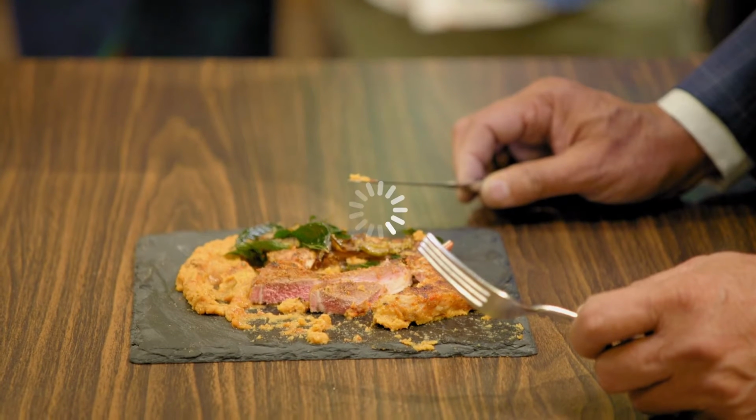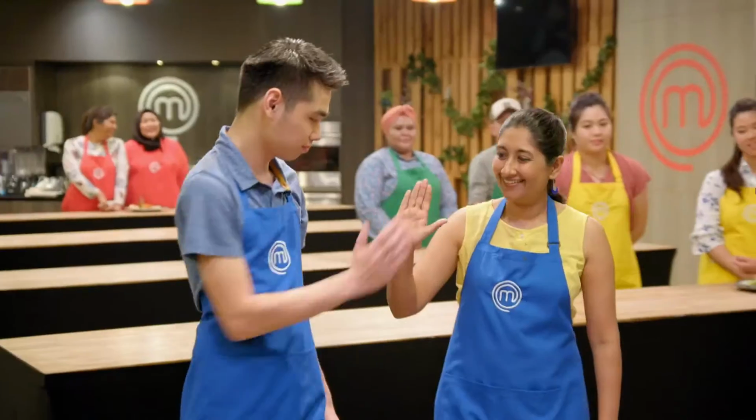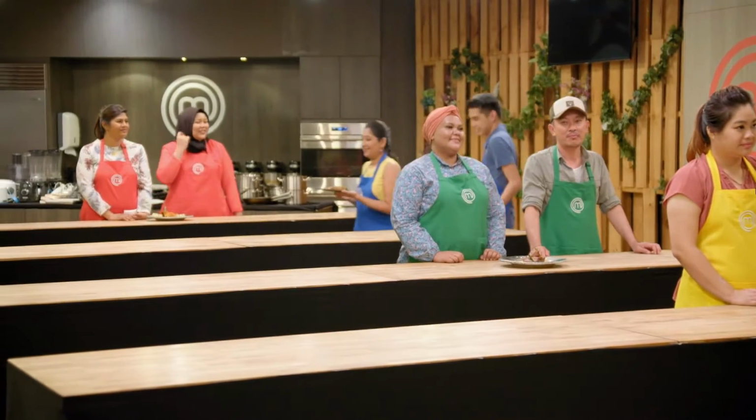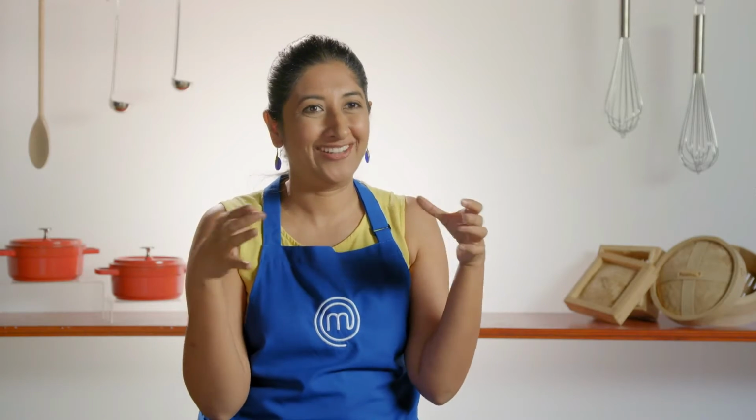Lamb's cooked really well. Thank you, Chef. My only issue with the dish is the sauce. I taste more baked beans than anything else. Other than that, very well executed. If Chef feels that it's a little too beany, that might not be in favor of us, but we like the taste of it.